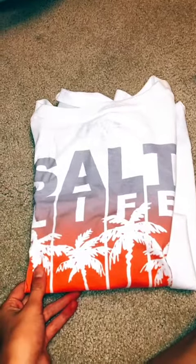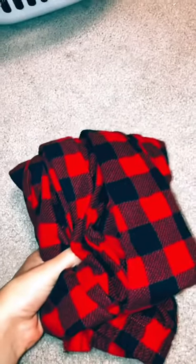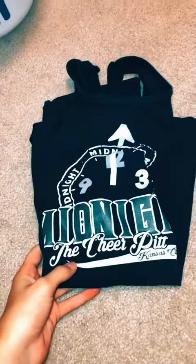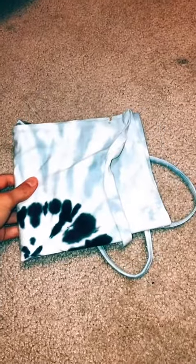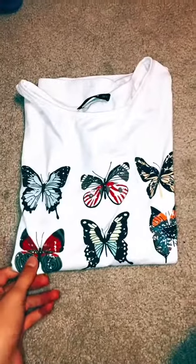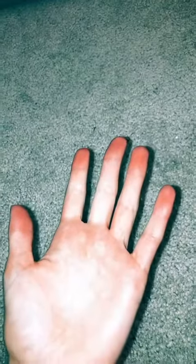I'm gonna bring this shirt that I'm probably just gonna sleep in. Shirt. Oh, I forgot to say, but I'm also packing these pajama pants. This top, this shirt. Okay, so I think that's all the shirts I'm packing, and once again, I know I overpack way too much, but yeah.